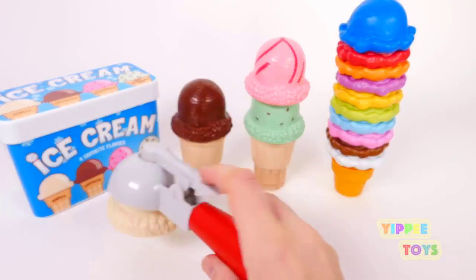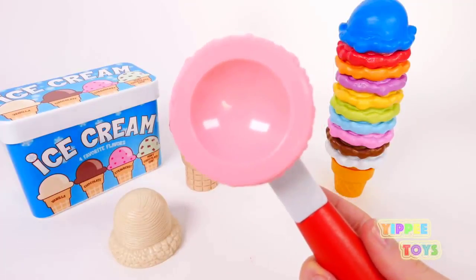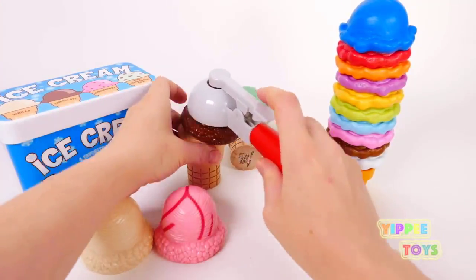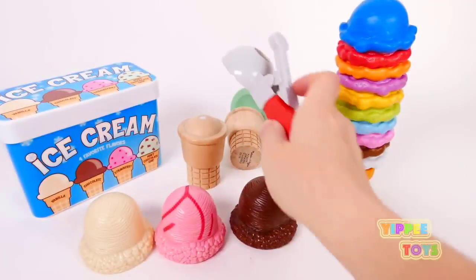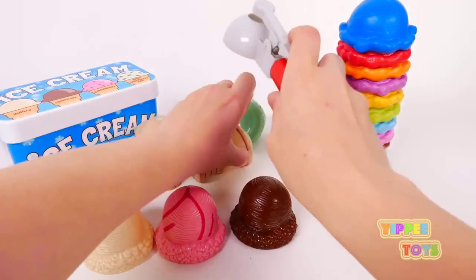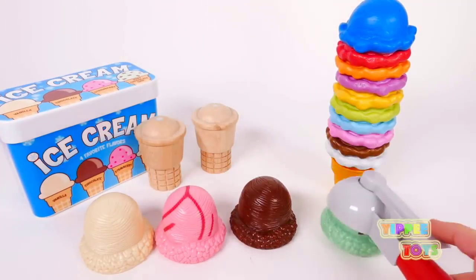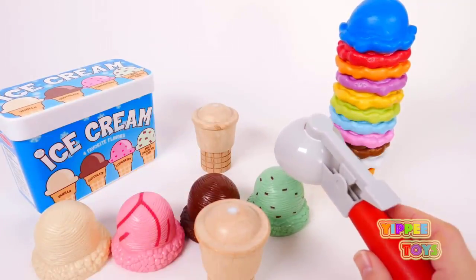White scoop of ice cream. Pink scoop of ice cream. Brown scoop of ice cream. And the green scoop of ice cream. Now let's mix and match.